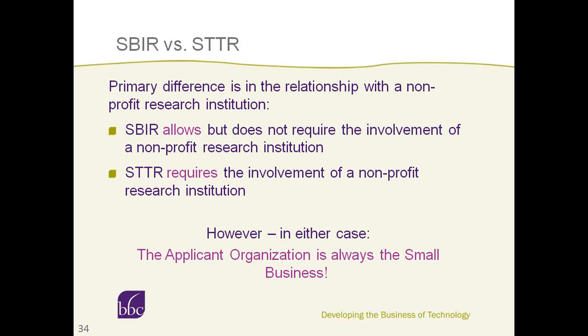So SBIR allows you to do this. If your small business is applying for SBIR, you can subcontract to an academic institution to do animal studies. You can hire a researcher from an academic institution as a consultant, but you don't have to. If you have all of the resources you need, all of the work of the SBIR can be done at the small business. STTR is a little different.